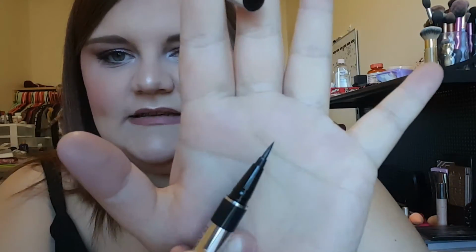It's got that nice brush tip on it. It just glides on, makes doing wing liner so easy. And it's cheaper than the tattoo liner. I think this is like $11 and the tattoo liner is like $18 or something like that. So it's not a total savings, but you're going to save about half the price. But I feel like anytime you can save a little bit of money on a product that is almost exact, go for it.